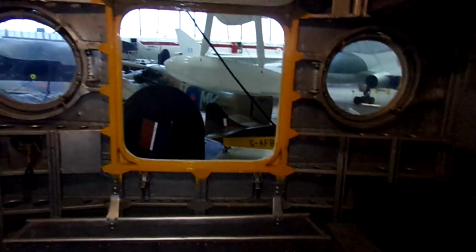Window sections. The aircraft actually also comes with a full kitchen. Everything. Oh, we can't get up there now. Can we get up there at all? Not at the moment.